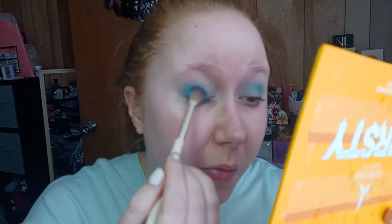I'm going to take the same brush and tap into Submerge, which is the matte blue shade right beside that one. And we are pretty much going to do the exact same thing with Submerge that we just did with Splash.